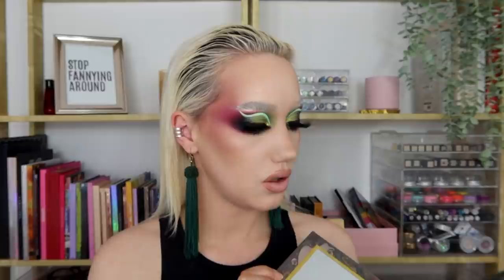I'm gonna have a couple gripes, maybe just one gripe, I don't know. I would quite like to see a paler green for blending out the two matte greens, and a paler pink, like something quite a lot paler than this to blend out. Apart from that, I think it's pretty perfect. I haven't actually swatched it yet, so I'm not sure how the swatches turn out, but I'm sure they'll be fine, and if not, I know how it applies on the eyes.